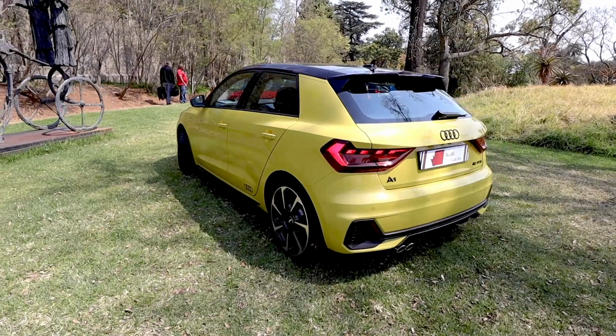Today I've been invited by Audi South Africa to come and shoot the brand new Audi A1, and we're going to be able to test drive these cars and take them with us to see what it really is like to drive the new 35 as well as the 40, so the 1.5 litre as well as the 2 litre. You guys are going to enjoy this vlog. I mean, if you guys can just see the setup behind me, it's going to be a good day.